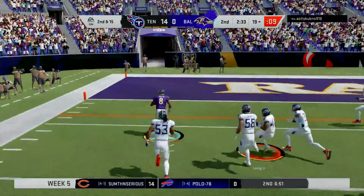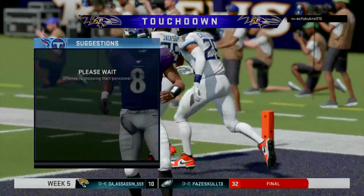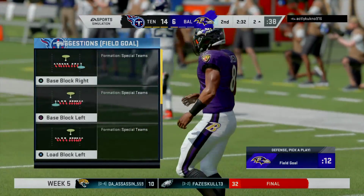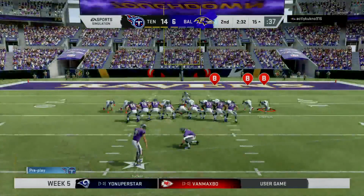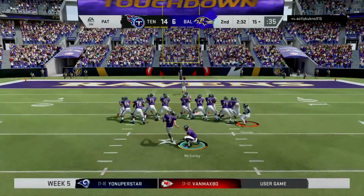No. They'll take it into the end zone for a Ravens touchdown. Lamar Jackson, his 9th touchdown of the season, as they are now on the board here in the first half. So they're down in the red zone. They opt to utilize his legs instead of the arm. It works out pretty well.